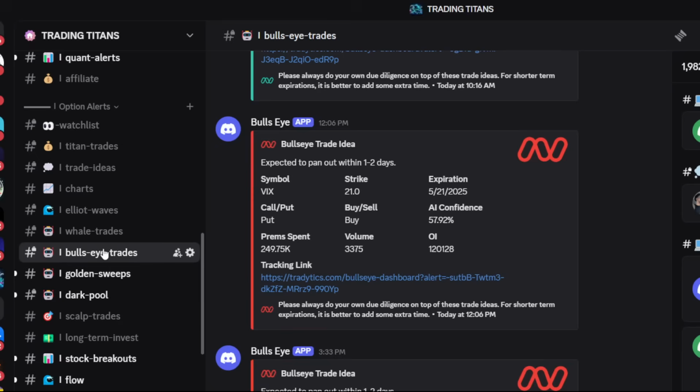And then if we check our bullseye tab here, we got another alert today at 12:06 Eastern time, where they are pretty much showing that they're in VIX puts with the expiration of May 21st. And as you guys can see, it has a confidence of 57%. I like the confidence level to be over 60%, but the premiums are at 249K.